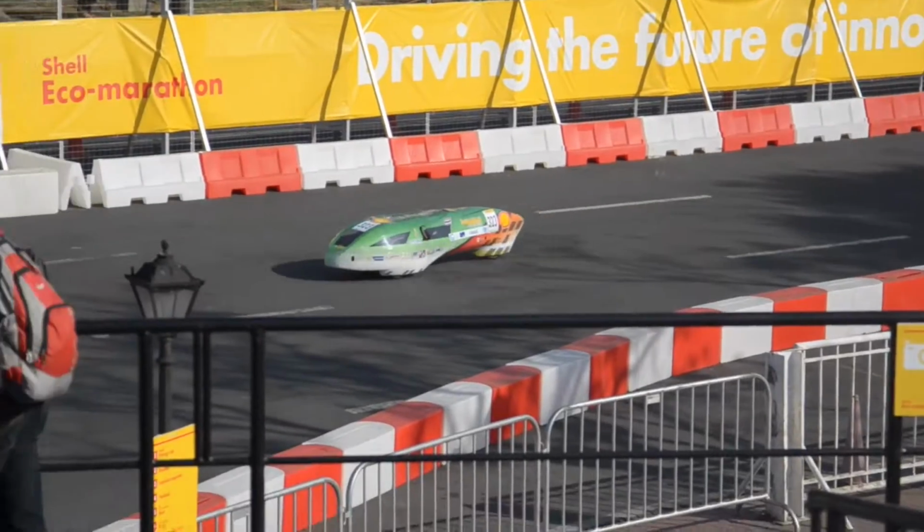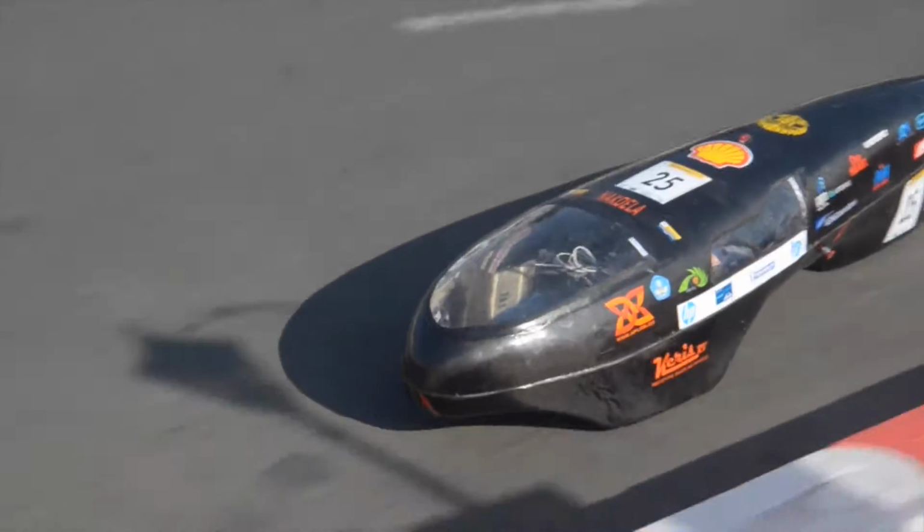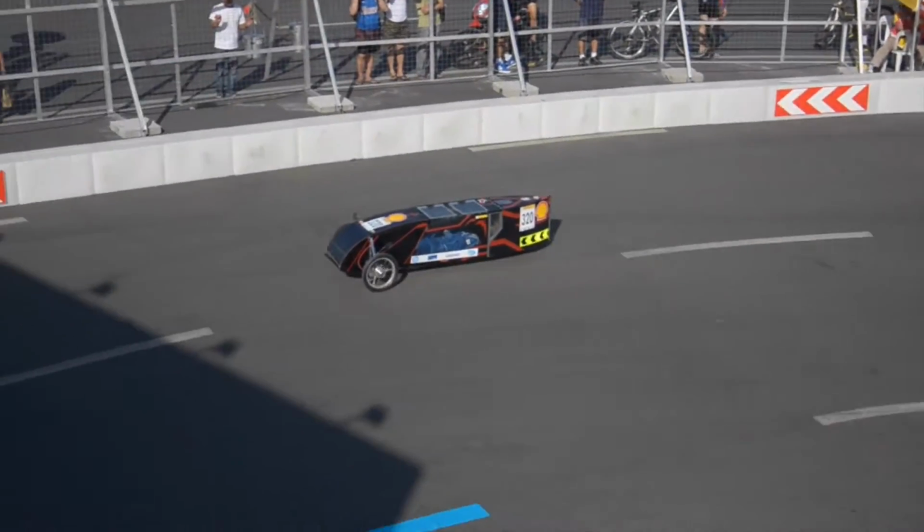It's all about the efficiency of the car. So basically, a car with aerodynamic body and design, it's not about the speed or about being the first to finish line.